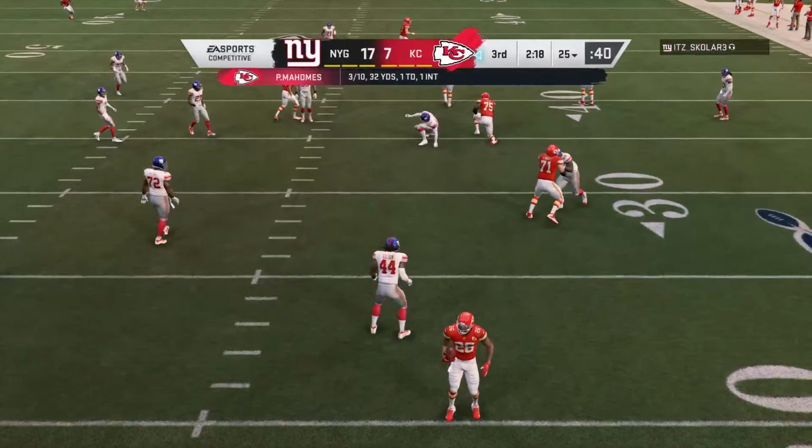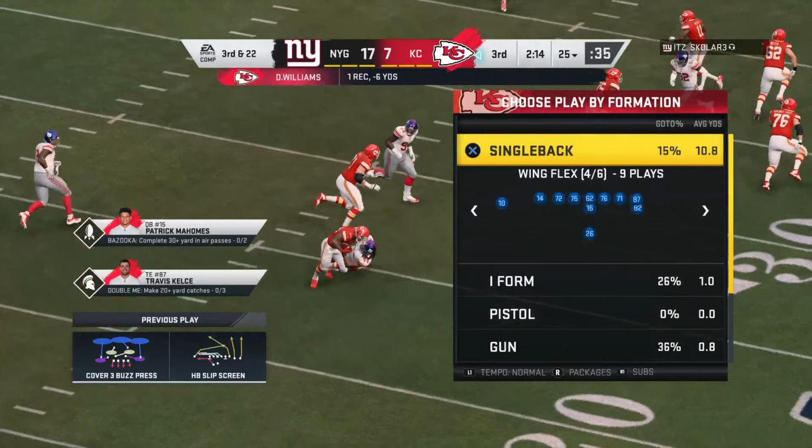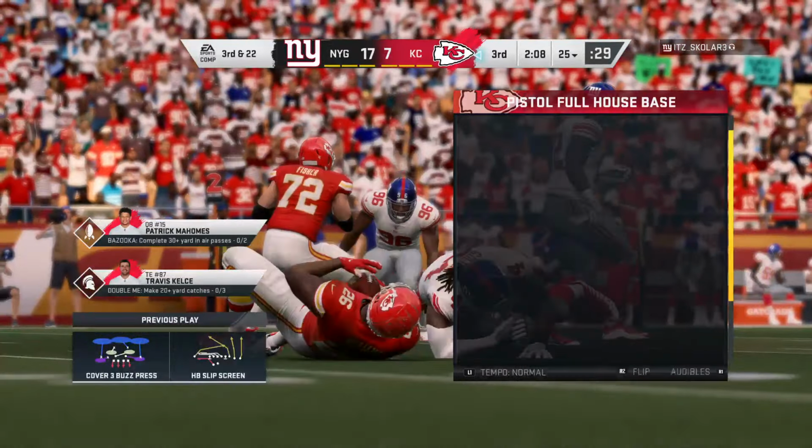Now a pass dumped off to his running back. And he's going to lose yardage and be backed up to the 25. It's a 6-yard loss on the play. And they're going to be staring at a 3rd and long here.